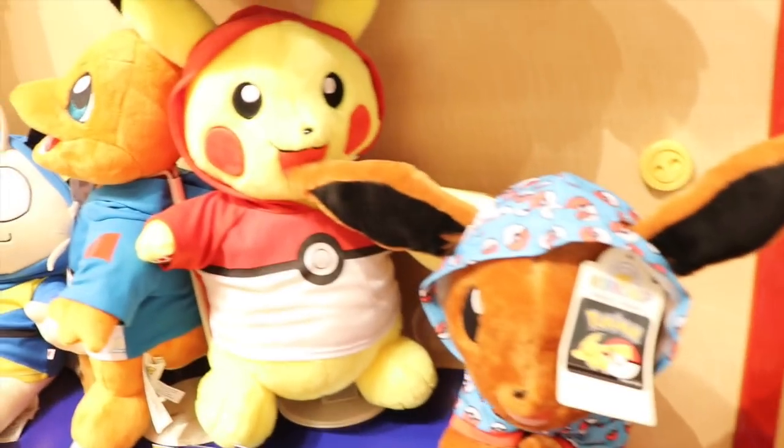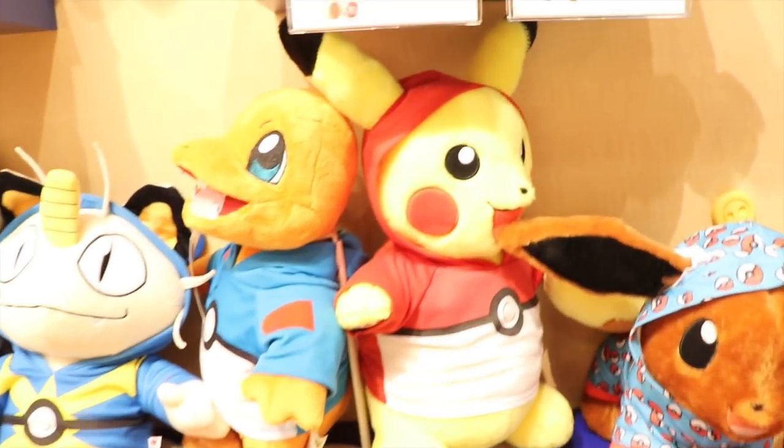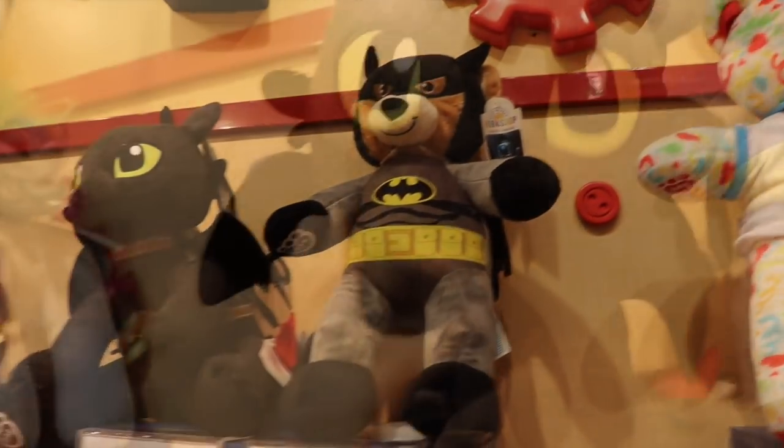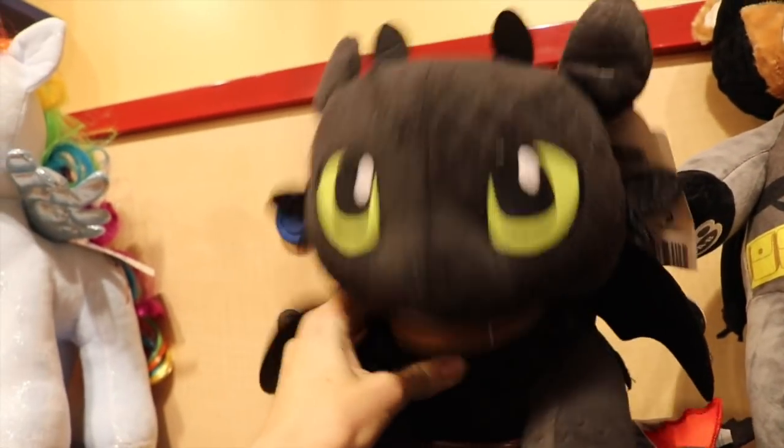So this is from the Dragons movie. I think I saw Nemo. Yay, we found Nemo. Oh, that's really cute. Oh, he got eaten or flattened. And let's see what's over here. This is a new series, Pokemon. Oh, a birthday bear. Batman. I love Toothless. He's super cute.